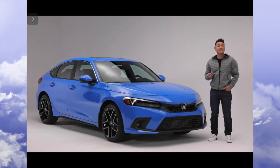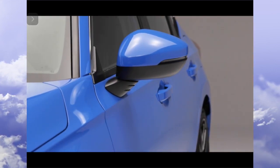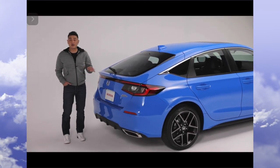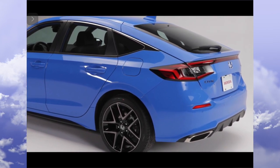And all Civic models now feature walk-away auto lock, which, as the name suggests, locks the doors when you walk away. The designers knocked this one out of the park. The rear of this hatchback looks amazing with clean lines and contoured LED taillights.